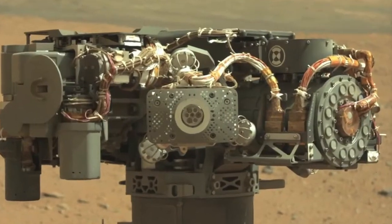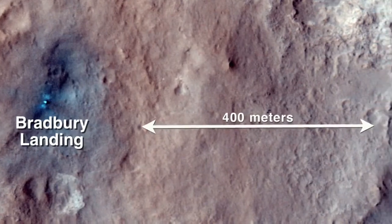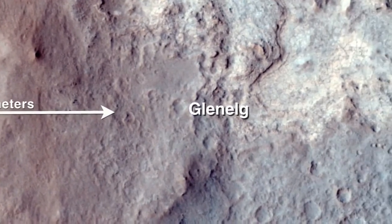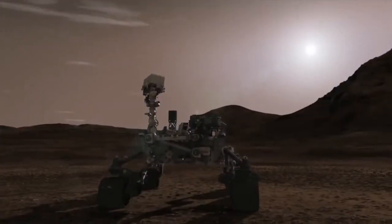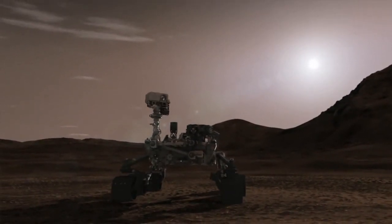We've also been testing the APXS instrument, an instrument for doing contact mineralogy science. It generates spectra that allows us to identify the minerals that are present in a rock. When the checkout of the arm is complete, we'll be continuing our drive to the scientific target Glen Elg, but we'll be stopping along the way to take some video of the Martian moons Phobos and Deimos passing overhead.